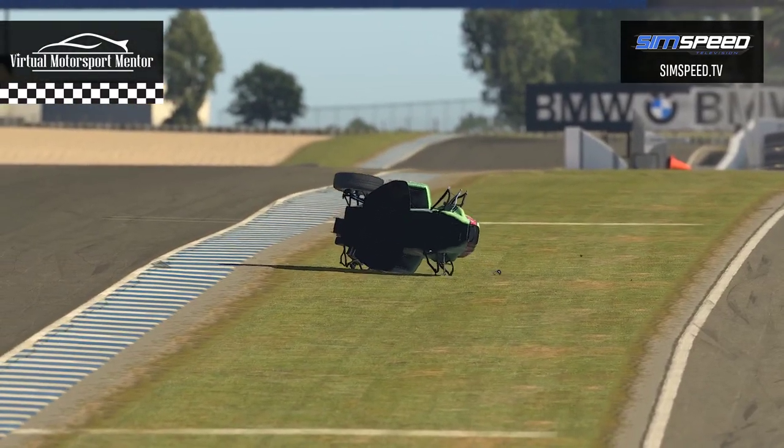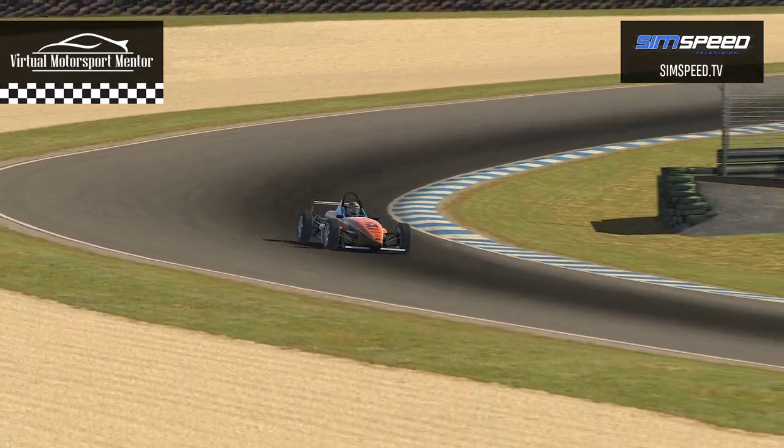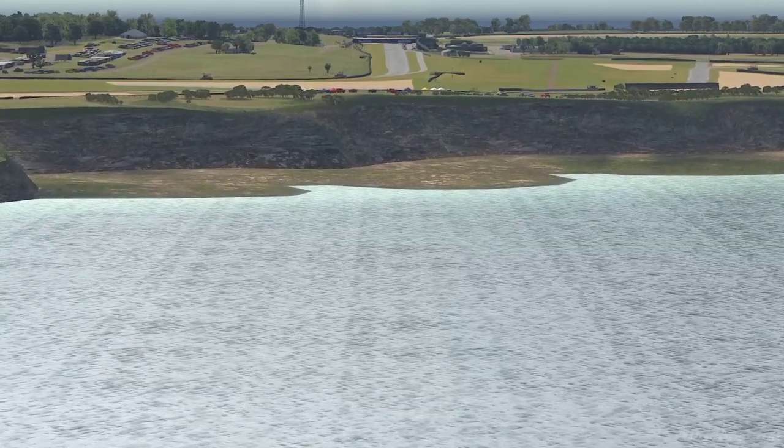Oh, no. That's become a toboggan. There's no race car left in that thing. There's only two wheels left on the way. That's a monumental shunt to finish off the race.